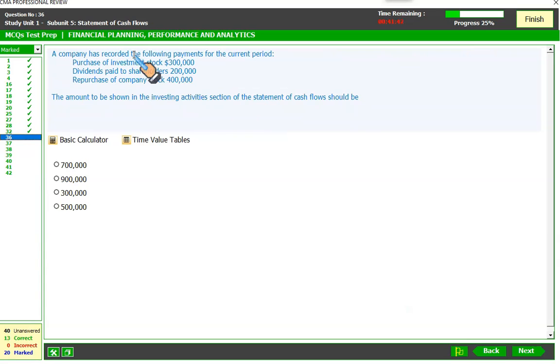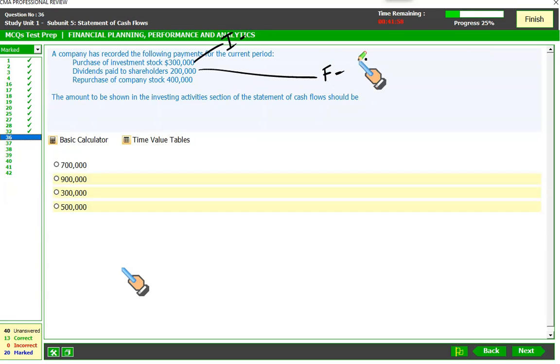A company has recorded the following payments for the current period: purchase of investment stock. You are not buying your own stock, you are buying stock of some other company. You buy bonds, you buy debentures. So this is an investing outflow. Dividends paid to shareholders, of course, we pay dividends to our own shareholders. It is a financing outflow. Repurchase of the company stock: when you purchase your own stock, this is a financing outflow.